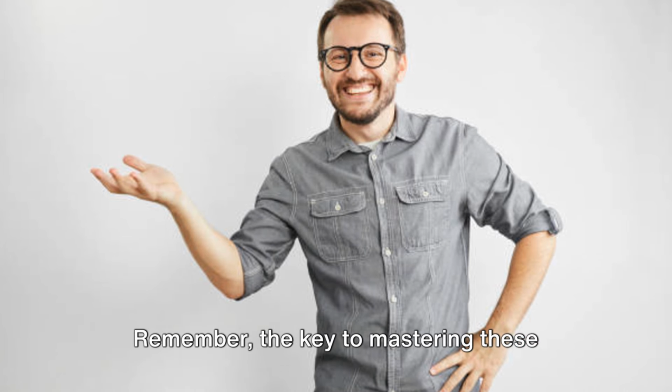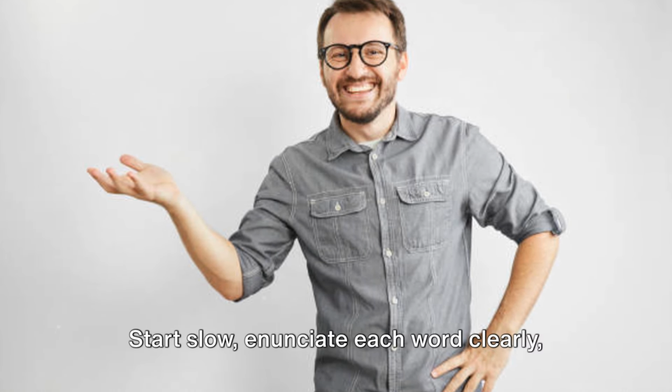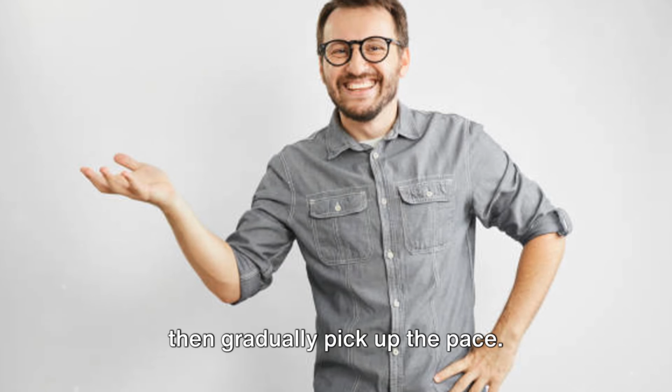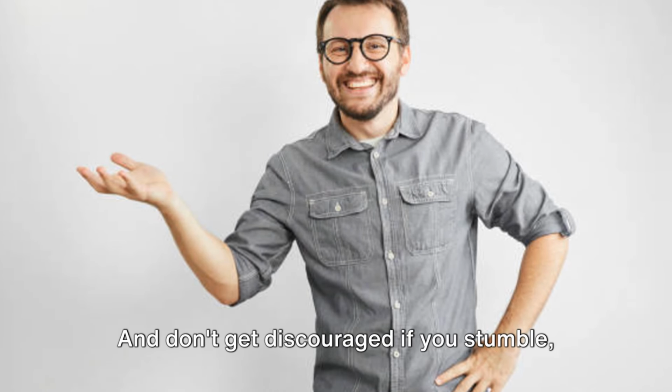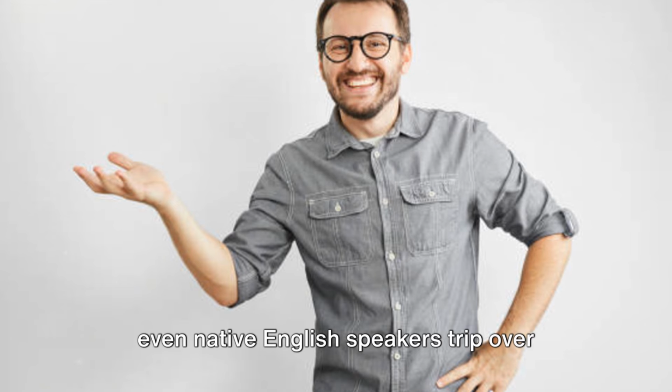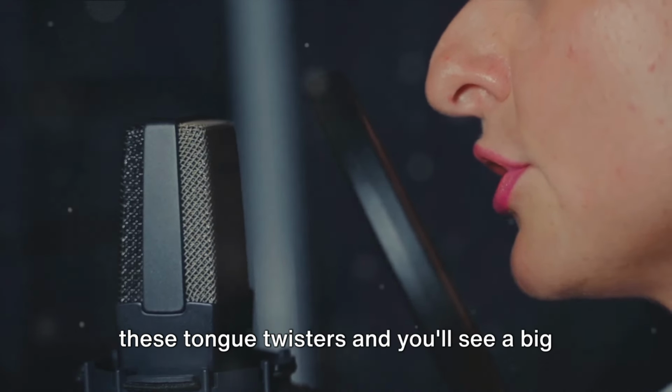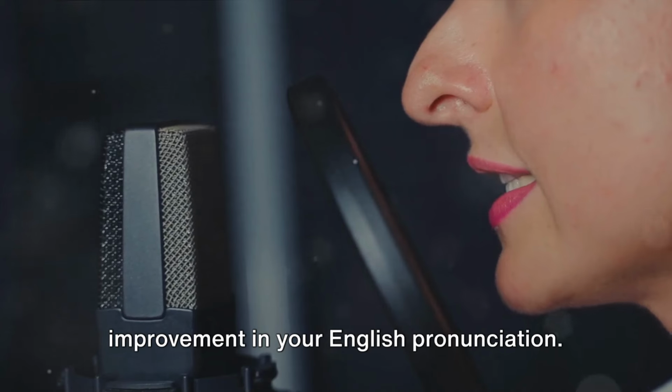Remember, the key to mastering these tongue twisters is practice. Start slow, enunciate each word clearly, then gradually pick up the pace. And don't get discouraged if you stumble. Even native English speakers trip over these tricky phrases. Keep practicing these tongue twisters, and you'll see a big improvement in your English pronunciation.